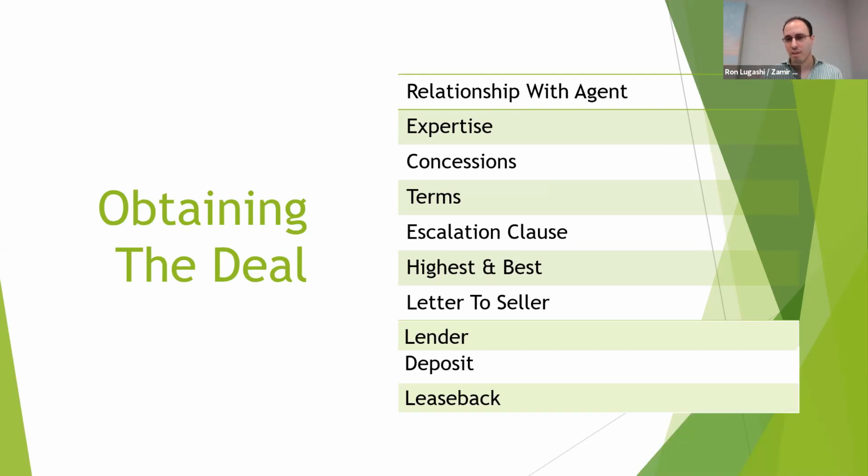So it strengthens your offer that much more, right? You can play with the deposits. Leaseback, also known as use of occupancy, is a very creative way to strengthen offers, especially in today's market, because what I will share with you guys is that many sellers don't know where they're going.